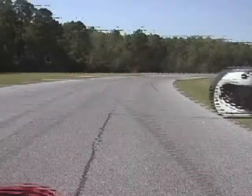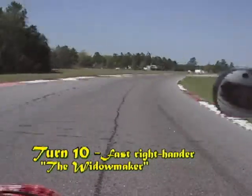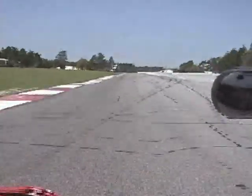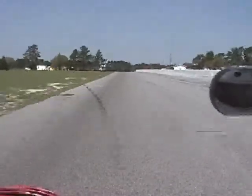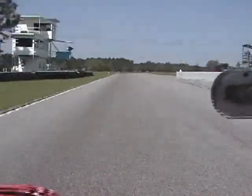That leads to turn 10, a fast right-hander that brings you out onto the pit straight. If you exit turn 10 wide and end up in the grass, you want to be careful to keep the car on the grass and just let it slow to a stop. That brings us back to the start-finish line, where our hot lap will end.